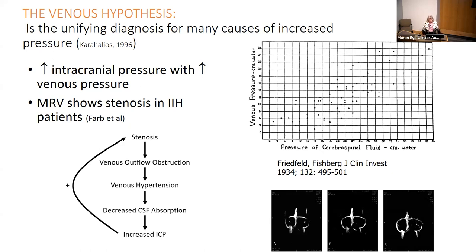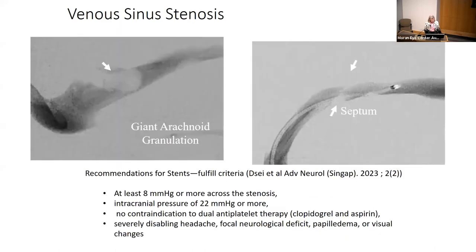And many times in our patients with IIH, we see this venous sinus stenosis, either unilateral or bilateral. So the new kid on the block for treatment of IIH is venous sinus stenting. And the indications are usually when you have a big, large arachnoid granulation, as you can see. I think my arrow is working, or maybe not. But anyway, you see the big arrow there at the arachnoid granulation. And also these septi are also present. And you can stent across these. Here's a stent going through the septum.